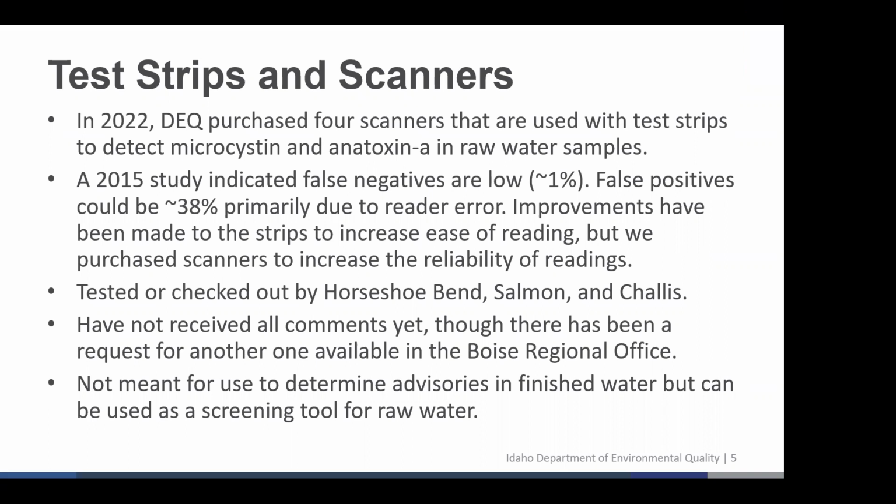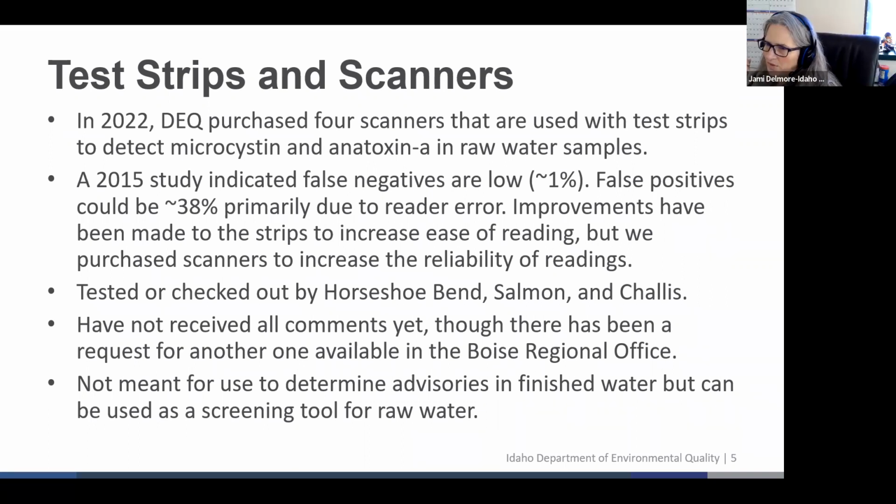Now, from what I've heard from the regional office, it went out to Horseshoe Bend. Some water was tested at Horseshoe Bend, and then they were also checked out at Salmon and Challis. I have not heard all the comments yet from everybody. I did get another request about getting another scanner and some test strips for the Boise Regional Office. Hopefully I'll hear a little bit more.